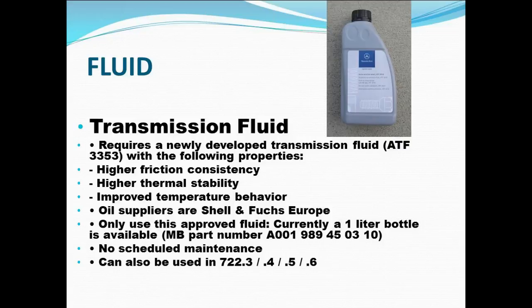The transmission fluid that you've got is a new fluid from Mercedes. It's called ATF 3353. It's very similar to Dexron 6 transmission fluid. Mercedes is pretty insistent upon you using their fluid. It's very expensive, but again, I would highly recommend you do use their fluid. It is made by Shell and Fuchs, and of course I know that in your markets, Shell is huge down in Australia and New Zealand, so I'm assuming you probably are going to have pretty good access to getting this outside of Mercedes themselves. Mercedes part number I'm listing for you here. This transmission itself, the 722.9, can use it, and it will back service, as you can see, all the way down to the 722.3 transmission.